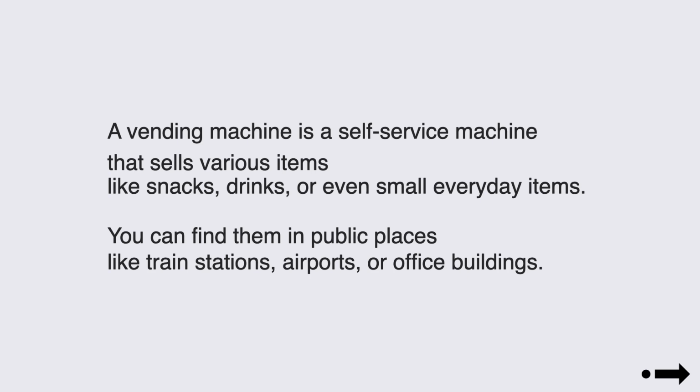A vending machine is a self-service machine. That sells various items like snacks, drinks, or even small everyday items. You can find them in public places. Like train stations, airports, or office buildings.